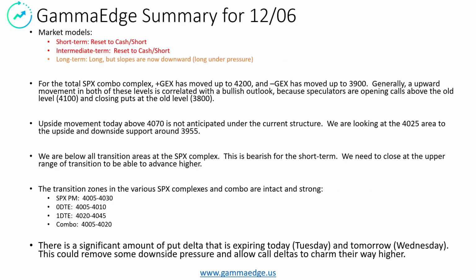Summary for today. Market models have chopped us back to cash and short. The long-term trend model is still long, and it's been long for a while, but it's horizontal. The slopes are now pointing downward, and so it's under pressure. It could reverse. Effectively, there's not been a trend. You'll see that on the next slide here.